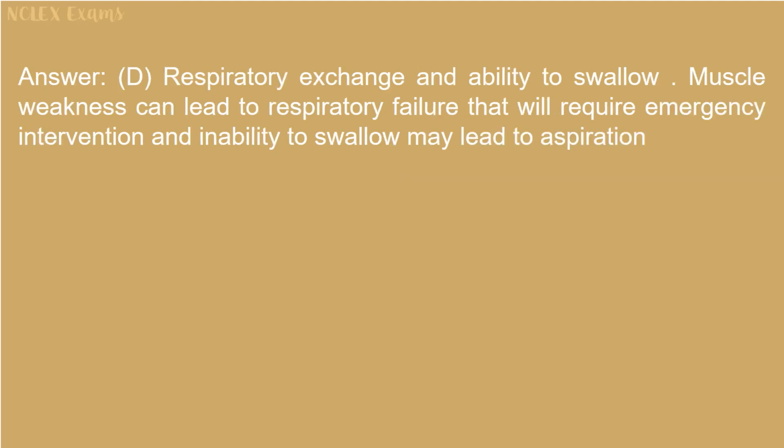Answer: D. Respiratory exchange and ability to swallow. Muscle weakness can lead to respiratory failure that will require emergency intervention, and inability to swallow may lead to aspiration.